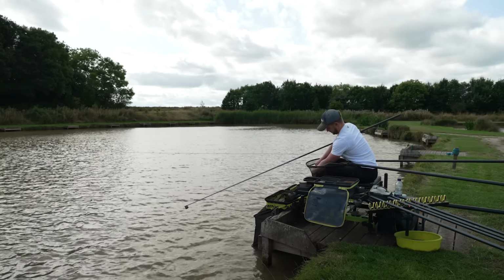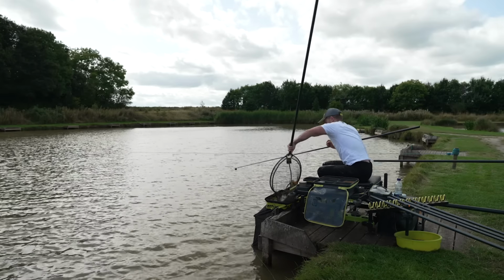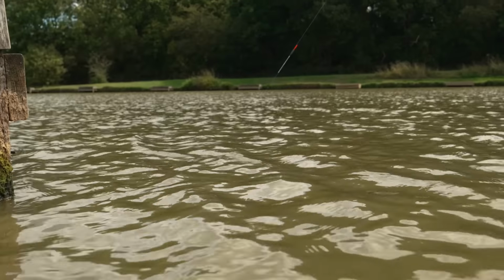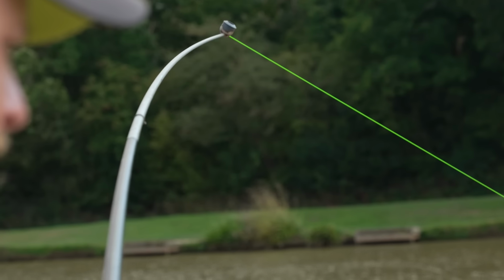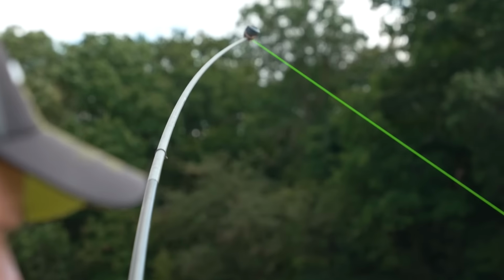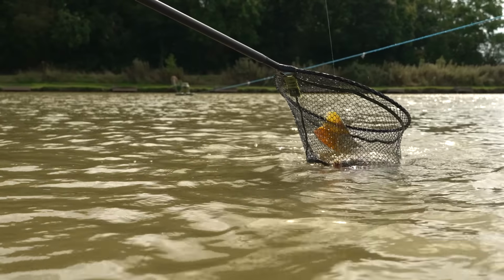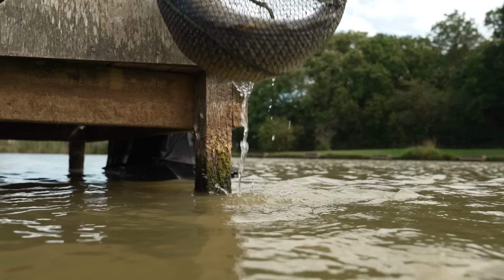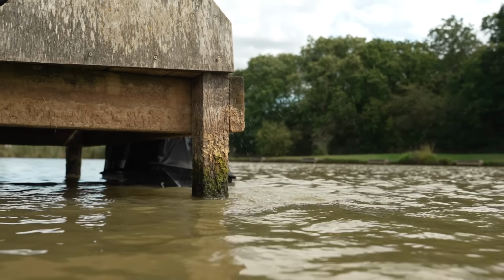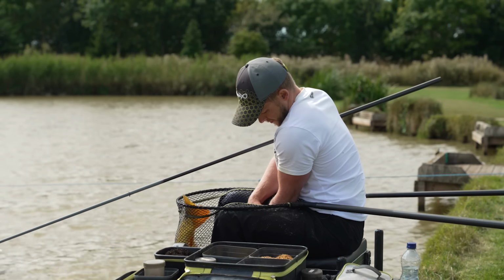If I can get the hook out, just in the scissors, there we go. Nice heavy common, yeah, that's a keeper. That's a keeper all day long. So we've got an absolute colossal fish that's going to put us back on track for our target today.